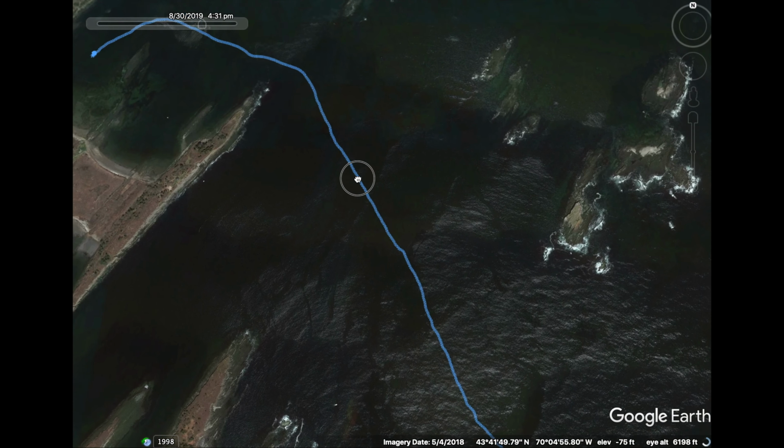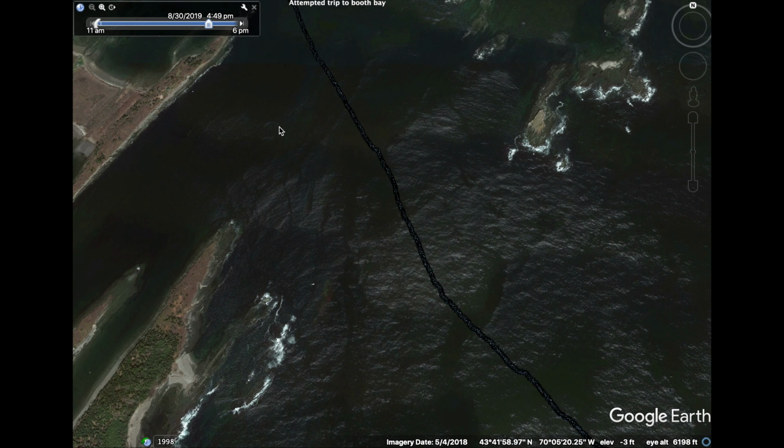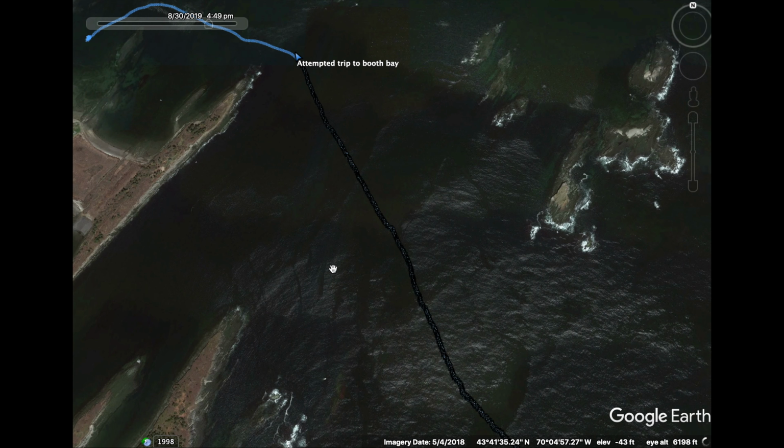But unfortunately, from this point on into the opening of the harbor here, we're running with the waves again, and the dinghy is taking a beating behind us. So I tried hooking up a snubber with a bungee cord, and it's not working out very well.